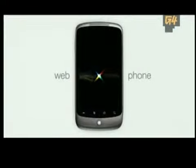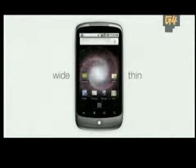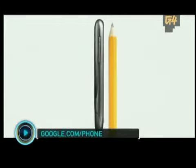Well, like you alluded to, everyone knew basically what was coming beforehand, and that's basically what we got today. But it's a nice little device. It's by far the sexiest Android device I've ever seen. I've played with a lot of the newer ones, the Droid, and all the way back to the G1, and this is by far the best one.